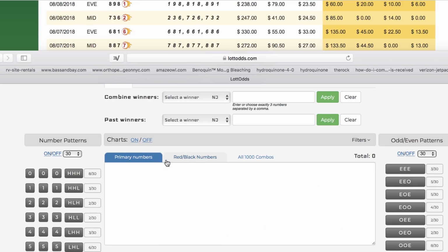Now the primary numbers, a lot of you are familiar with this. It tends to produce the winner in the display here by combining. What it does here, first you combine the numbers here, and then you apply the past number, and then it'll produce a bunch of numbers here, and the winner most often tends to be in here.